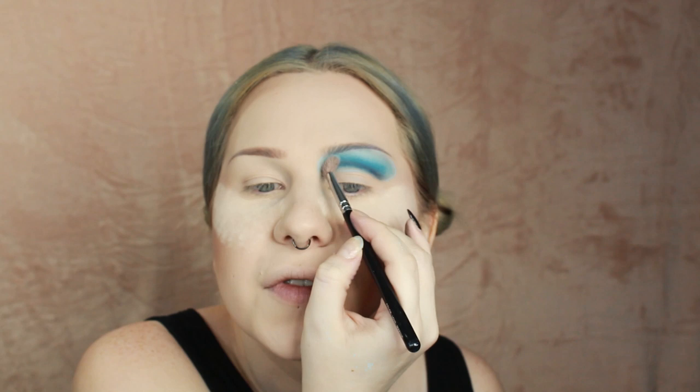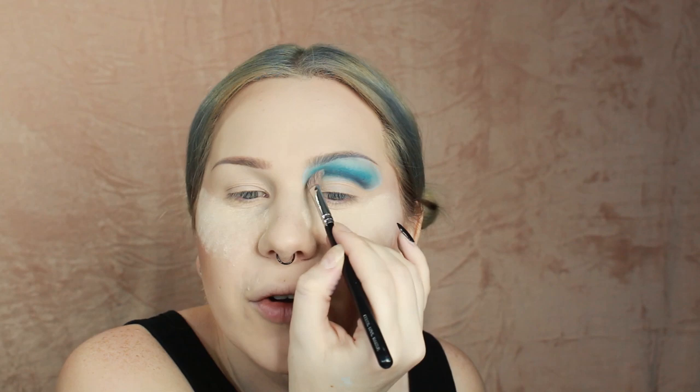I'm going to go back in with my Anya colour, just on a blending brush this time, and sort of pack it on to help lighten up this inner corner area. Oh, I love it already. It's not very far, but I really love it. I love these colours together. It's so nice to have a monochrome look of a single colour, but all in different shades. I think it's so effective.